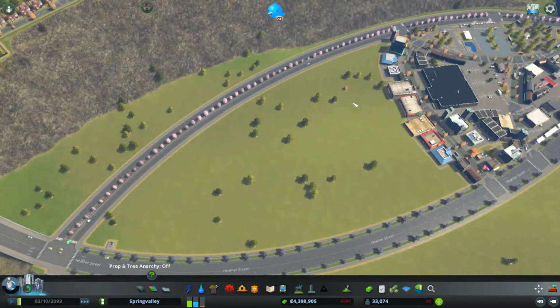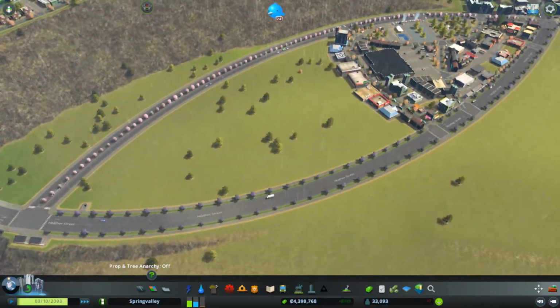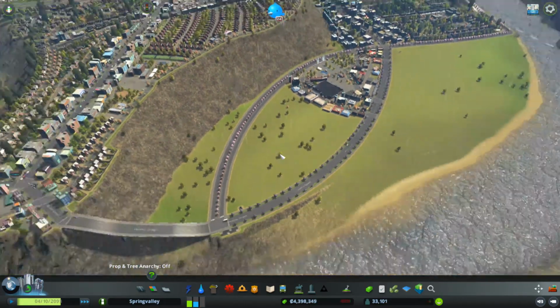So this area is gonna look gorgeous when I'm done with it, and I plan on making it look gorgeous, of course. But as always, I'm gonna go ahead and jump straight into a time lapse like I do.